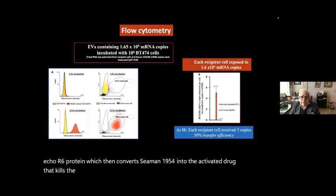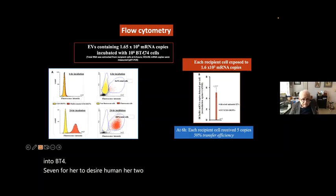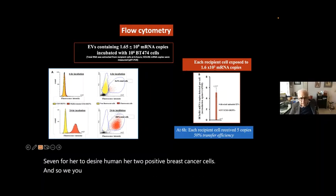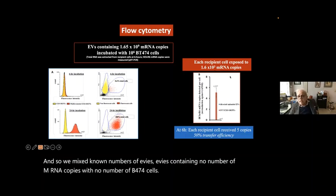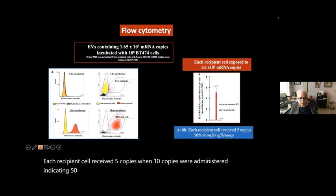Okay, then further flow cytometry results, in which we wanted to see what the efficiency was with which EVs transferred mRNA into BT474 HER2-positive human breast cancer cells. So we mixed known numbers of EVs containing a known number of mRNA copies with a known number of BT474 cells. And we found that even at 6 hours, each recipient cell received 5 copies when 10 copies were administered, indicating 50% transfer efficiency. And at later times, the efficiency was even greater.